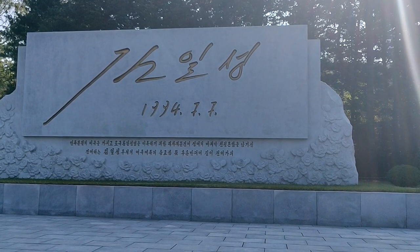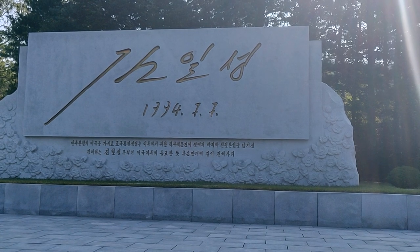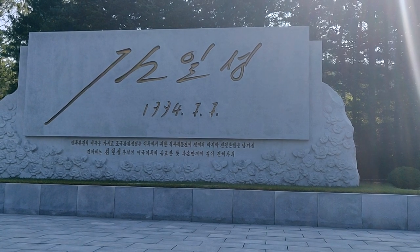So there are only a few characters on the monument, but the meaning it bears is very significant.